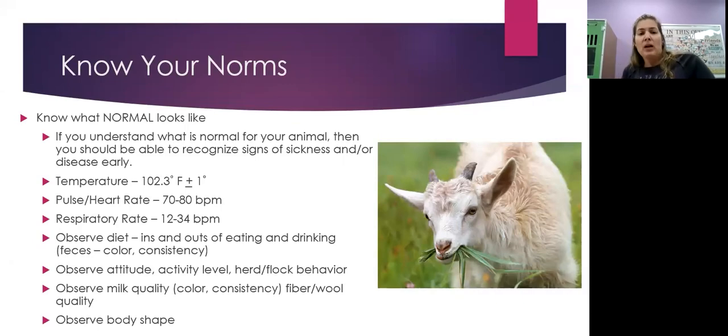If you're milking, observe milk quality, the color of it. Consistency means you know what normal milk should look like. So all of a sudden, if it looks thicker than normal, there's probably not something quite right about that. Fiber and wool quality. Is your animal itching all of a sudden? Are they losing patches of fiber or wool? All of those are not normal things.